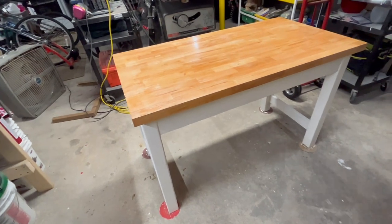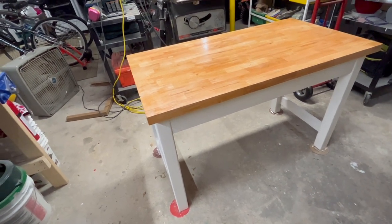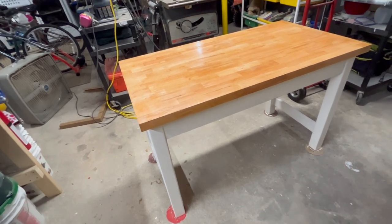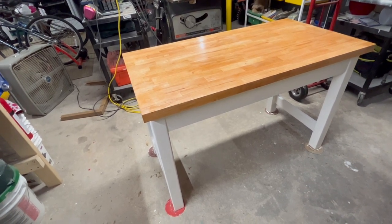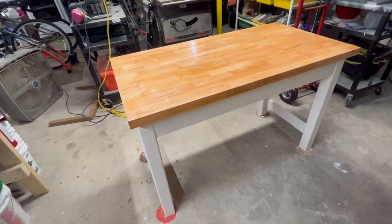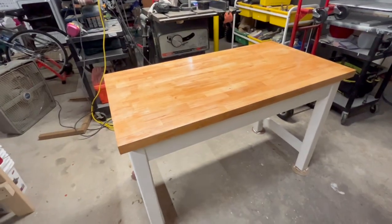If you've ever shopped for furniture, sticker shock is a real thing. We were actually shopping for a new kitchen table, dining room table. And we couldn't find anything for less than like $800 that was even close to suiting our needs. We ended up keeping the table we have and refinishing it. It looks like this. This is actually the stuff I used. This is the paint I used.